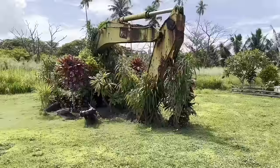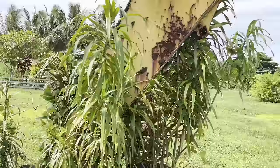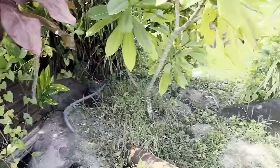Look at what we found, you guys. The trees have actually grown into the equipment. Can you believe that? I can't believe that. It's been here such a long time. Wow, who just leaves a big piece of equipment like this out? That's crazy, isn't it? Holy cow. It's like cemented into the ground.